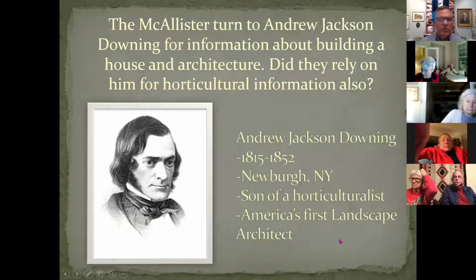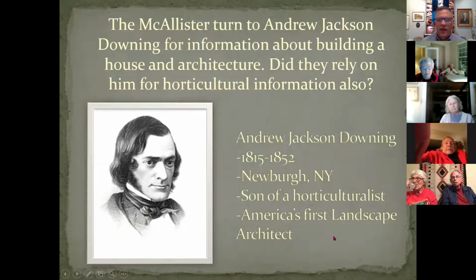He put them into a book that was published in 1850, and it was discovered or researched by either McAllister himself or George Summers, and they found and liked the design of this house and chose it to be their own. So a lot of what we talk about architecturally involves Andrew Jackson Downing. But I'm going to present today some information that might lead us to think that also he gave direction to the McAllisters through his horticultural legacy also.